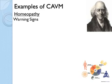Are there any of our warning signs associated with homeopathy? Absolutely. Again, all disease is traced back to one fundamental problem, a perturbation in the vital force or spirit. And all problems are believed to have the same solution, which is to say the use of these ultra-diluted remedies based on the law of similars and the assignment of particular remedies to particular symptom patterns, which is a very subjective process.